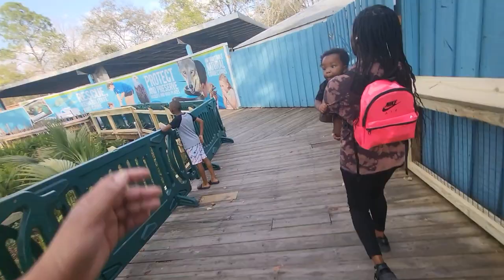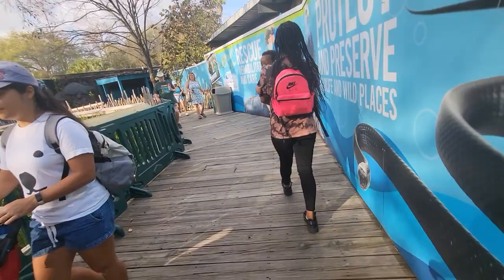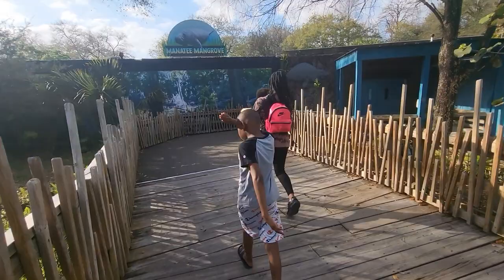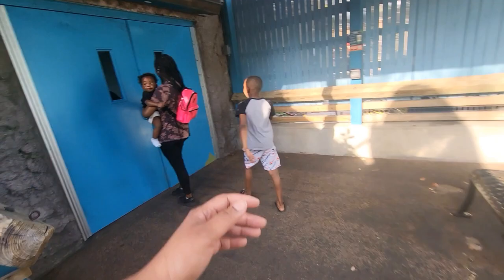Pay attention. Where is the eagle? It's coming to the right side, Amari. Must be gone for now. They're probably moving it around because they're remodeling and stuff. Well, I didn't see it. I guess we get to see some snakes.